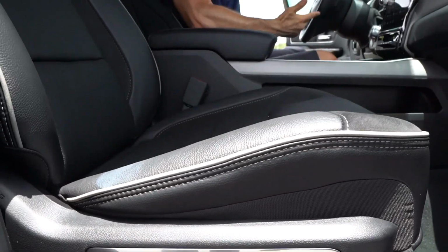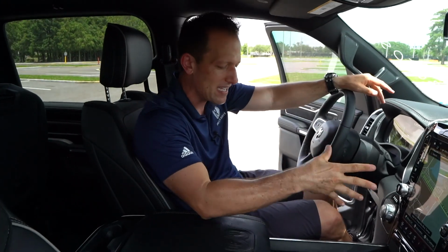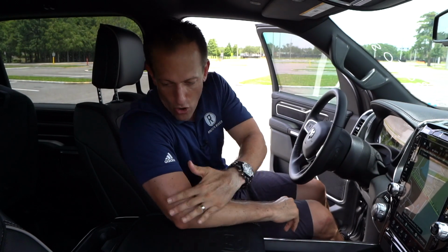And this is why I love this trim so much. The Laramie trim, it really packs so much tech, nice features, but it's not breaking the bank. Now, you don't have a panoramic sunroof, and I'm okay with that. Lots of room, though. Headroom, nice large armrest.